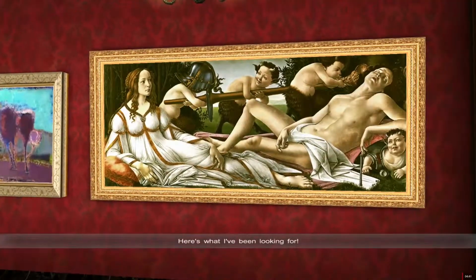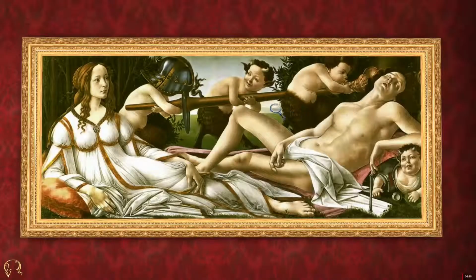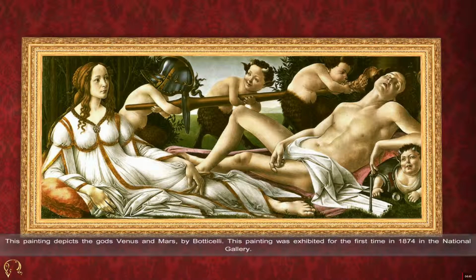Here's what I've been looking for. This painting depicts the gods Venus and Mars by Botticelli. This painting was exhibited for the first time in 1874 in the National Gallery.